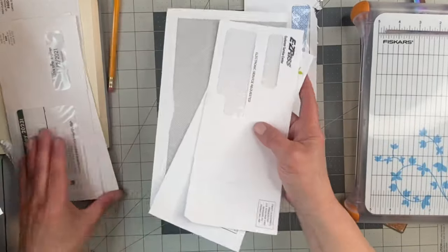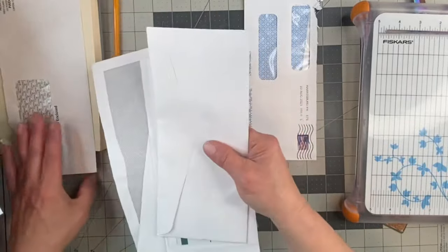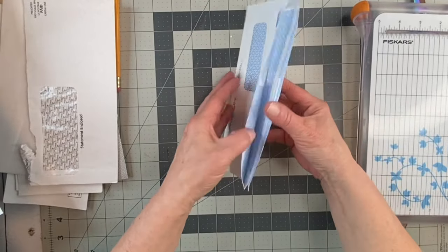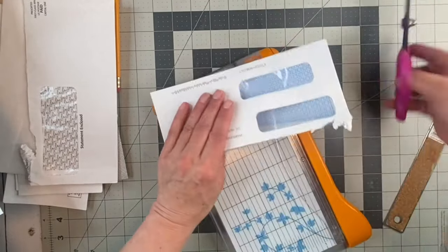And let me find a good envelope to do something with. Maybe we'll just use this one. Okay, so we're gonna open this one up.